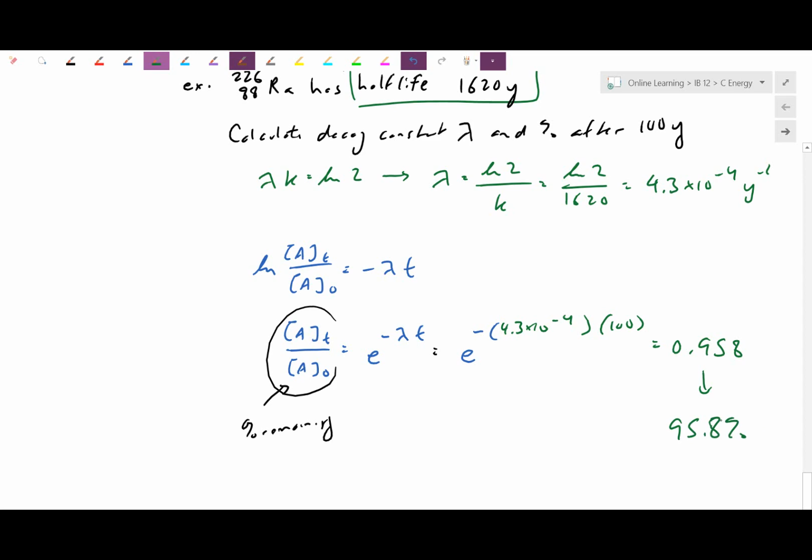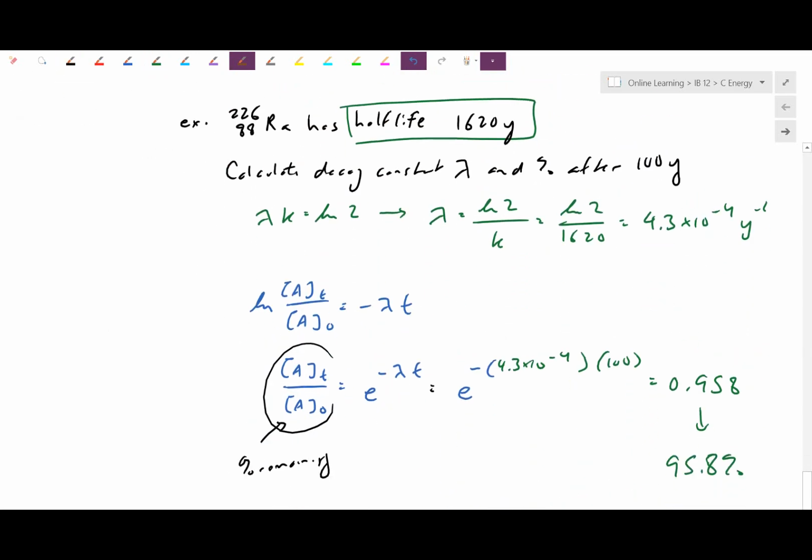So this tells me 95.8% remains. It's a little bit hard to do sig figs through a calculation, so usually in a question they'll say state it to the nearest year or the nearest percent, and that's how you do your rounding. They may ask you how much has decayed. If I still have some 96%, you can then say 4.2% has decayed.